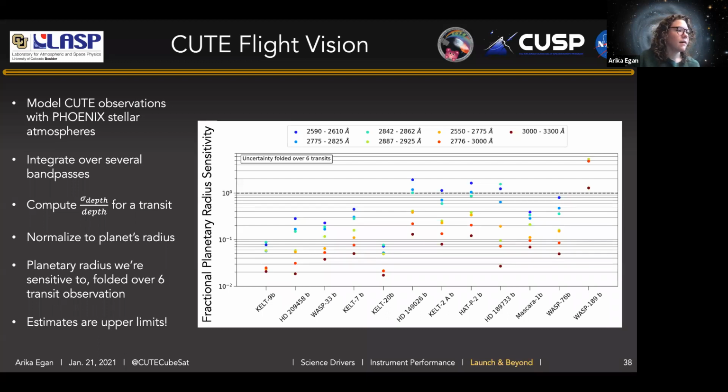What you can see here is that for especially bright targets like Celt 9 and Celt 20, we're sensitive to less than 10% of the planet's radius. And for broadband, we're nearing the 1% area as well. We consider these estimates to be upper limits because we expect to observe approximately 10 transits for each target, and I've made this plot folding over 6 transits just as a proof of concept. It's a really cool proof of concept using laboratory data that proves out CUTE's design and observing strategy. So we really think that CUTE is going to work, and it's going to do some really cool science.